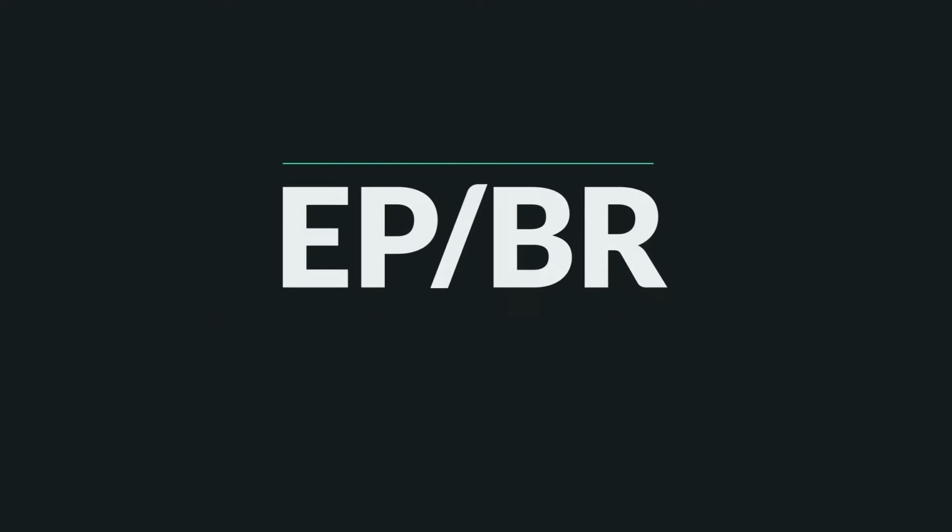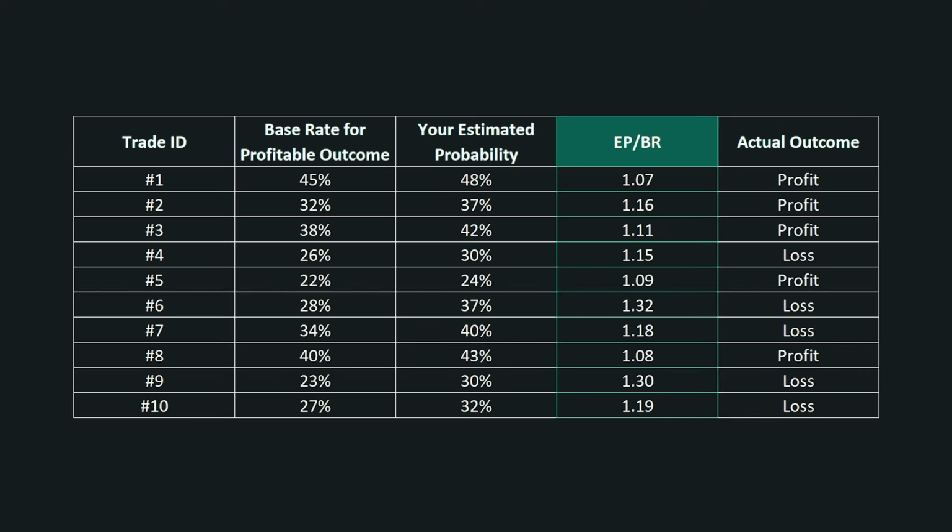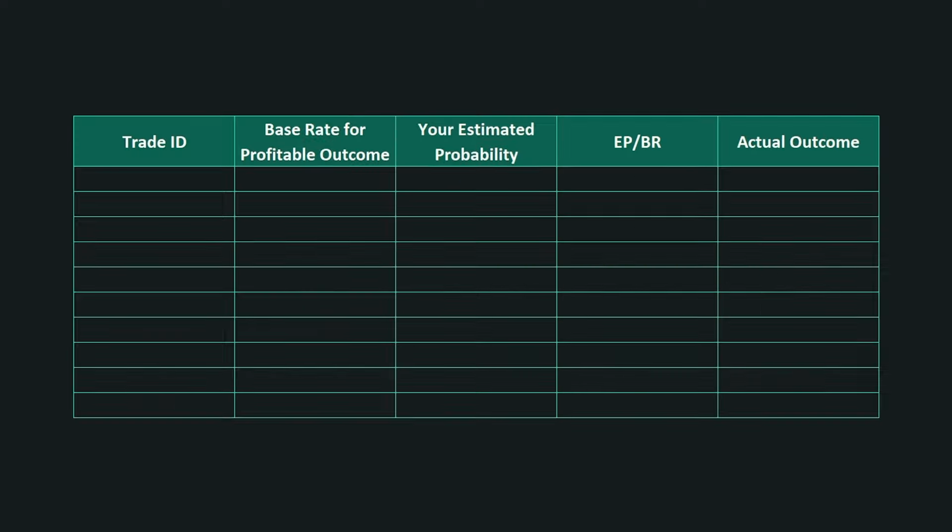So the estimated probability divided by base rate, which I'll call the EPBR from now on, that ratio shows us how much further your estimate is compared to the base rate. So for example, if the base rate is 33.3% and you estimate 40%, your EPBR is 1.2. But if you estimated 66.7%, your EPBR is 2. So the higher the number, the more aggressively you think you're beating the base rate probability, which, as I mentioned a moment ago, is one aspect of your edge, if you're right with it.